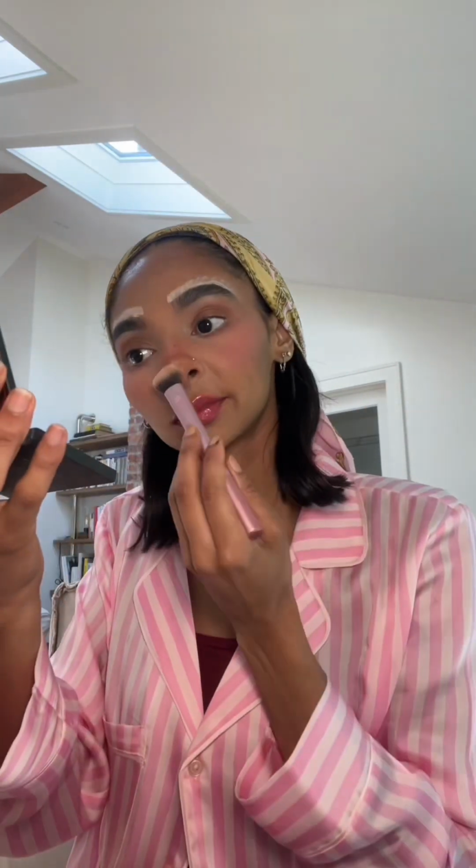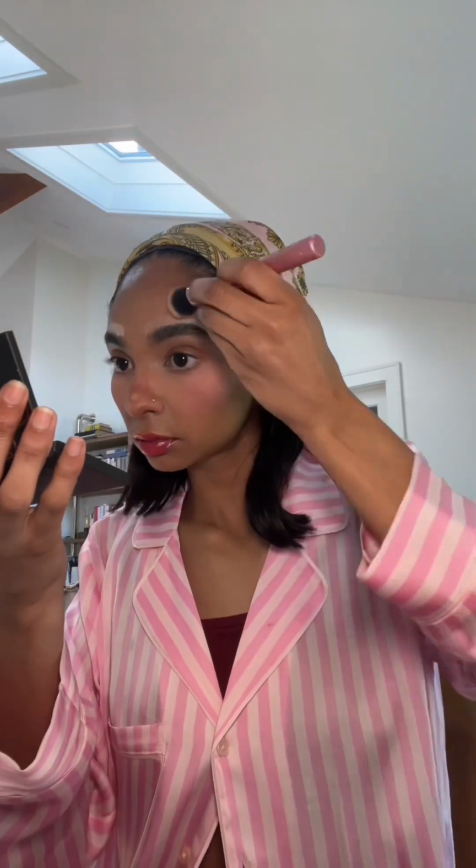Lip stain. Last and final step, we're going to go in with just a little bit, actually a lot of highlights. Got a bit under the brow bone, so we get that little lift.